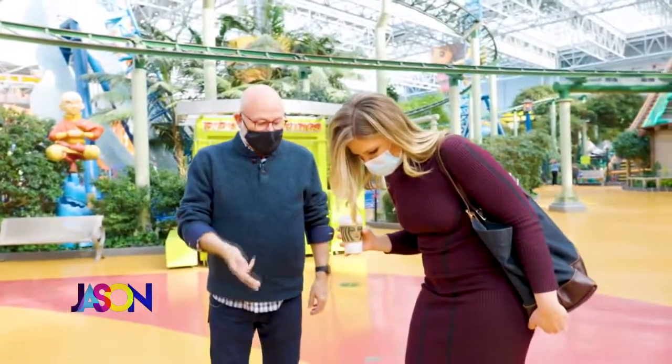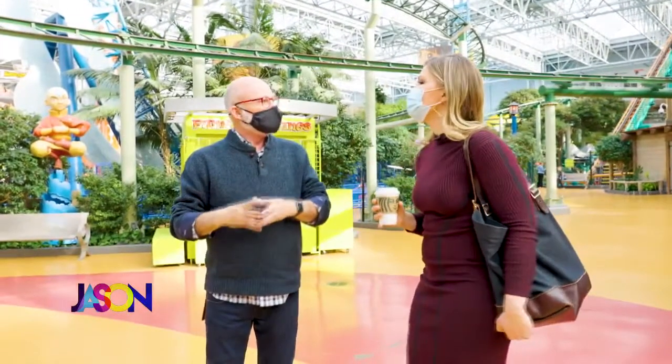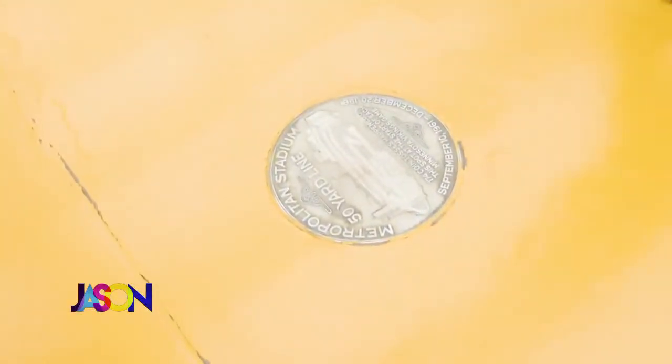This coin actually marks the 50-yard line of Old Metropolitan Stadium. Every coin flip, 174 games, preseason, regular season, postseason of the Minnesota Vikings took place right here. NFL history was made on this site.